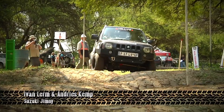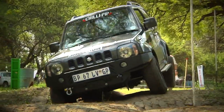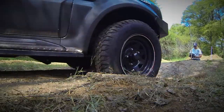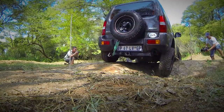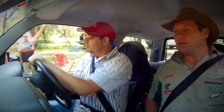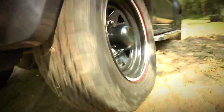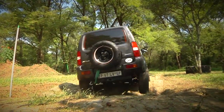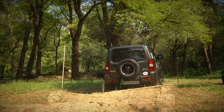One driver that believes that momentum is his bestest of best buddies is Ivan Lerm, who tackles this obstacle at great speed. Gets through without getting the Jimny hung up, but he hit a pole with his speedy approach, so that's 75 points.